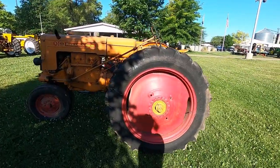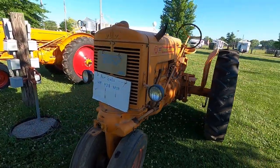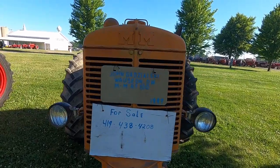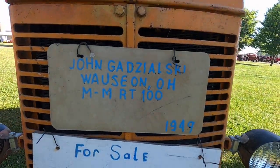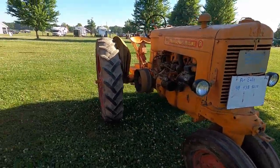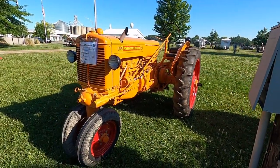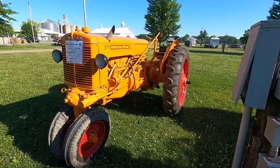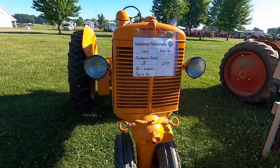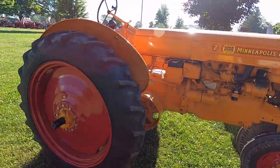We've got what appears to be an original R. It's for sale. John, I don't know that I can pronounce that name, but I'm just going to put it on the camera because I would butcher that. It's a 1949, sitting next to another Z, owned by Bill Wagner from Curtis, Ohio. It's a 1947 Z. It's a very nice looking Z. It's obviously been restored at some point.